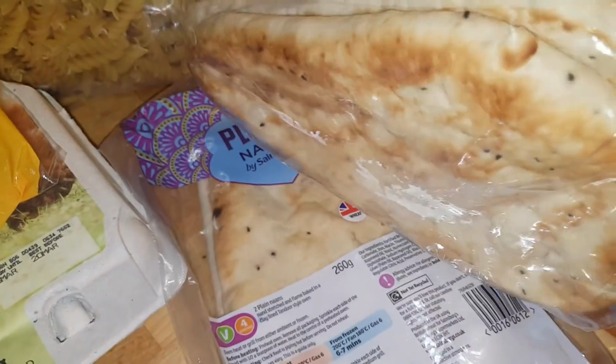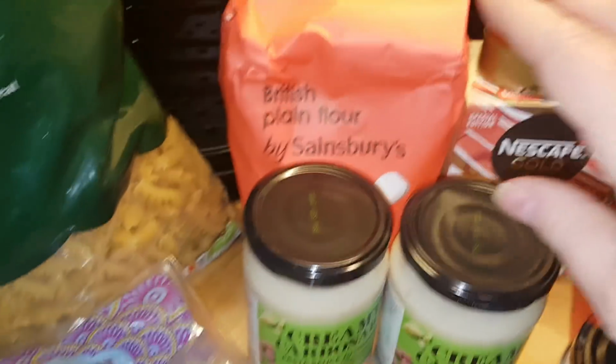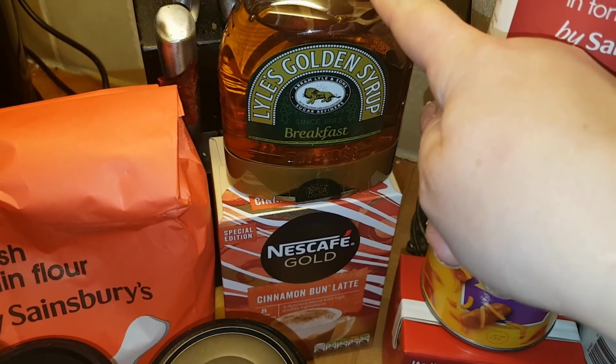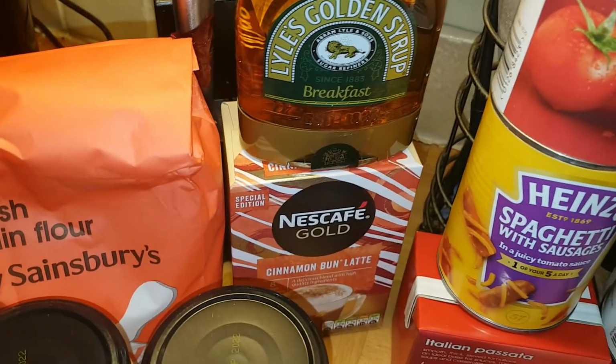Two packs of plain naans, some plain flour, some breakfast syrup to go with Caleb's pancakes.